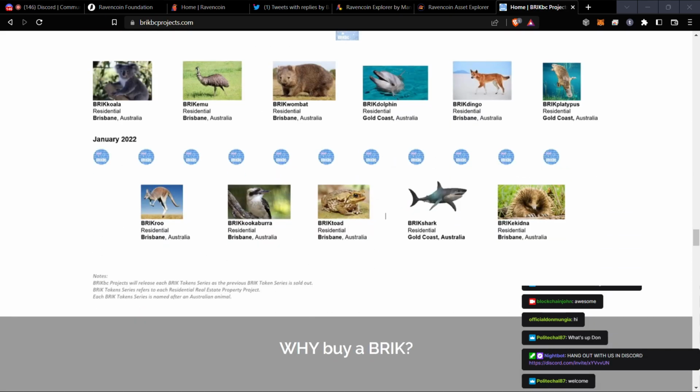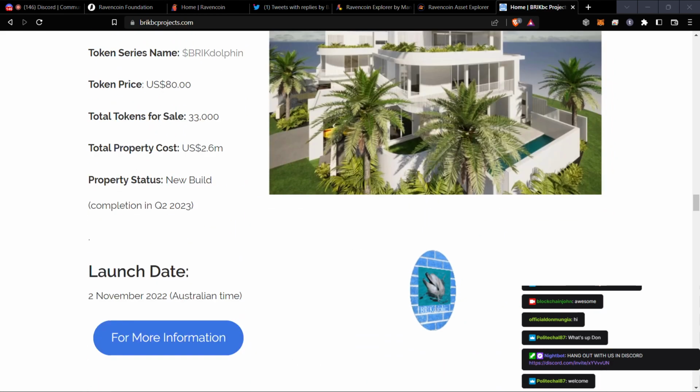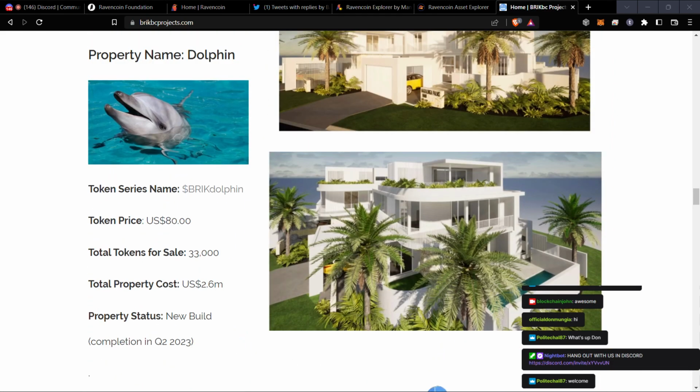You've got some really nice properties, that's for sure, man. I've been showing these images, and the view is amazing, man. It's a beautiful property, by the way. Yeah, it's a fantastic place.